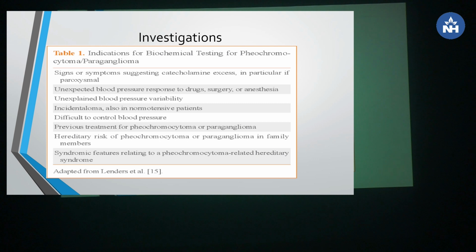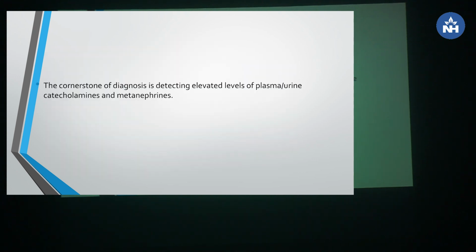So the investigations: these are the reasons why we should suspect pheochromocytoma. Signs or symptoms suggesting the patient might have catecholamine excess, especially if it is paroxysmal, unexpected or refractory high blood pressure. Incidentaloma is in a normotensive patient that you usually see. Patients with hereditary risk of pheochromocytoma, such as VHL or MEN, should also have investigations for pheochromocytoma done. The cornerstone for diagnosis is elevated levels of plasma and urine catecholamines and metanephrines.